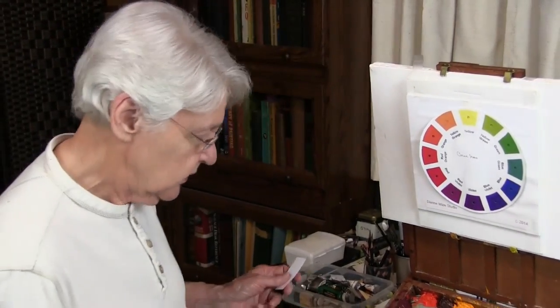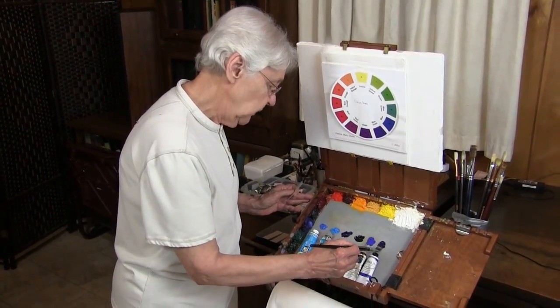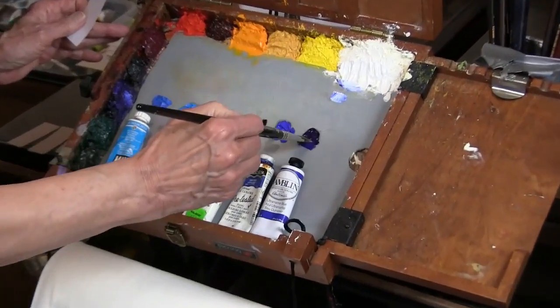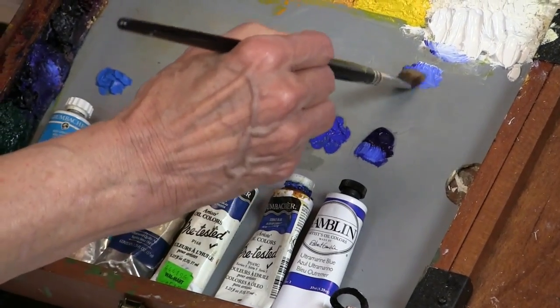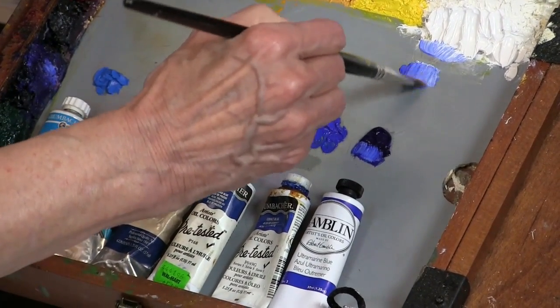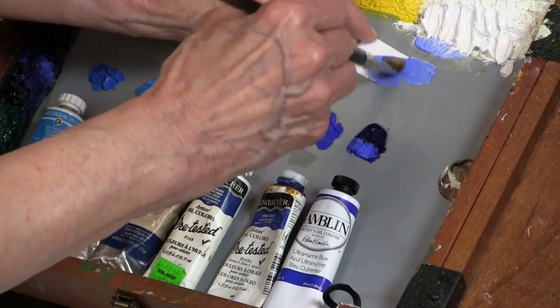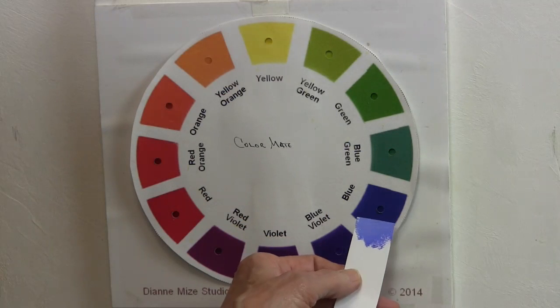Now I'm going to do a few little samples for you here and show you exactly how that works. So what I'll do is I'm going to start with the Gamblin Ultramarine Blue, and we'll just add enough white to that so that you can see the temperature of the color. It is temperature we're talking about. And so now what I'll do here, and this is something you can do too, is put a sample of that, and I'm going to hold it up here.